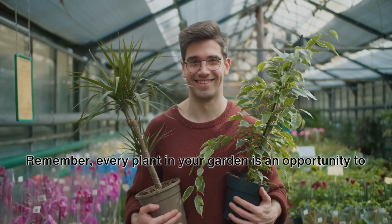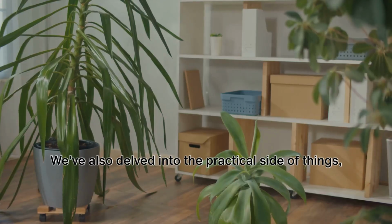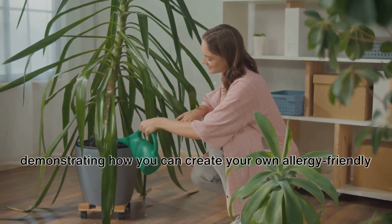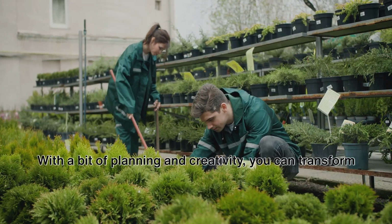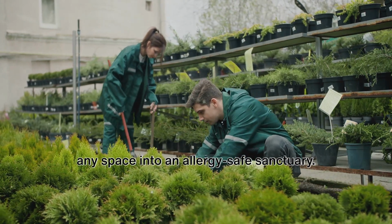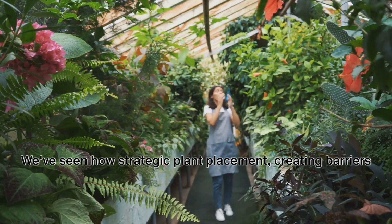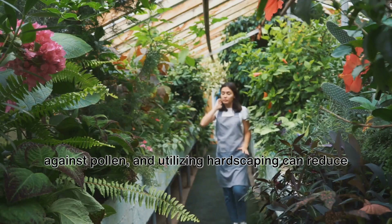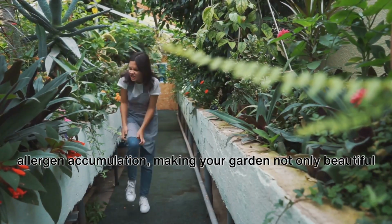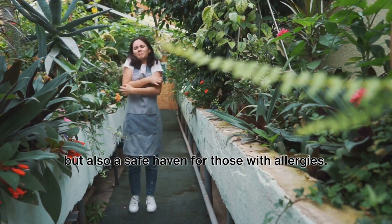Remember, every plant in your garden is an opportunity to enhance your space while minimizing allergens. We've also delved into the practical side of things, demonstrating how you can create your own allergy-friendly garden zones. With a bit of planning and creativity, you can transform any space into an allergy-safe sanctuary. And let's not forget about garden design. We've seen how strategic plant placement, creating barriers against pollen, and utilizing hardscaping can reduce allergen accumulation, making your garden not only beautiful, but also a safe haven for those with allergies.